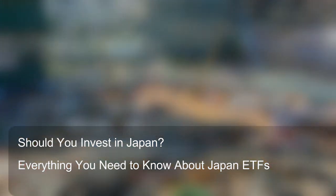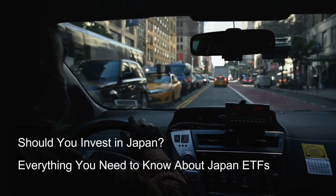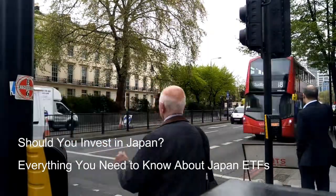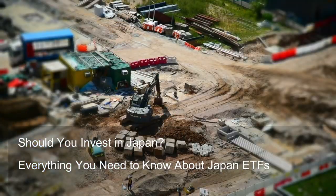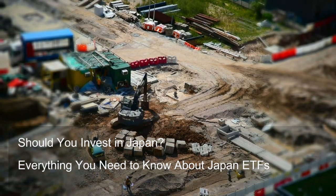Regulation. Monitor any regulatory changes or reforms impacting specific industries or sectors within the Japanese market. Regulatory shifts can create new opportunities or challenges for companies, potentially affecting the performance of Japan ETFs.